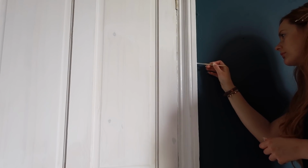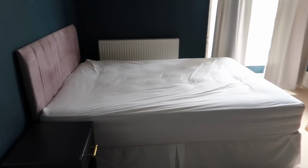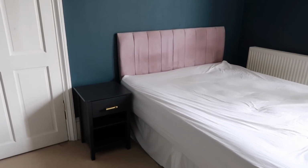I guess now would be a really good time to talk about what I'm doing in this bedroom, considering I'm halfway through doing it. Let's start from the beginning first. When I bought this house in 2018, the first thing I did in this room was paint the walls this really beautiful dark blue color.